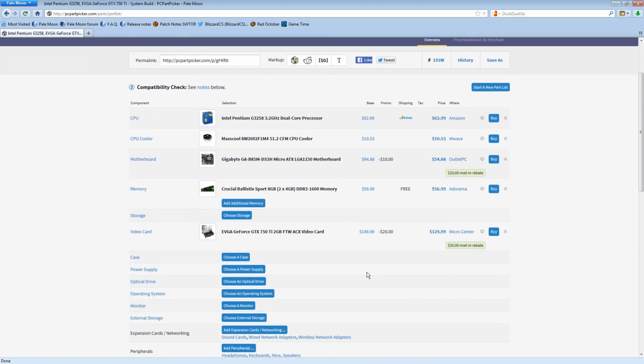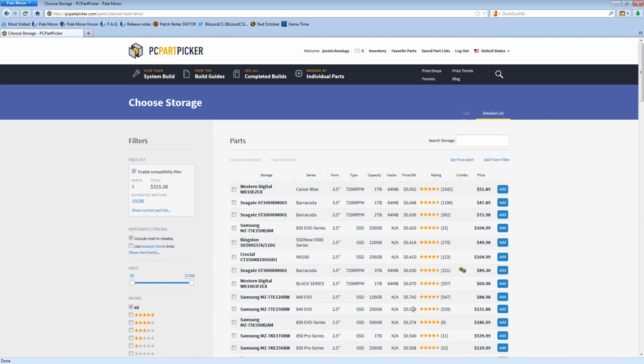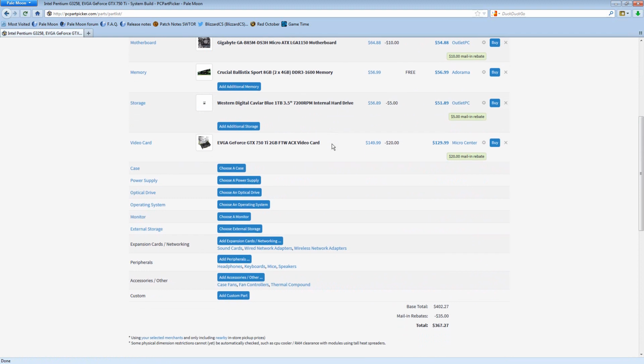Alright, for storage, we'll go with an old standby that never seems to fail, the Western Digital WD10EZEX 7200 RPM Caviar Blue 1 TB. So plenty of room to install stuff, and in fact this is the same hard drive that we picked for our AMD APU build, so it makes a good comparison.